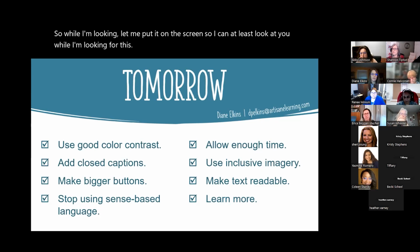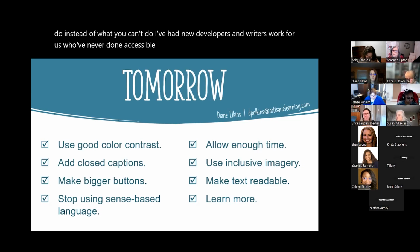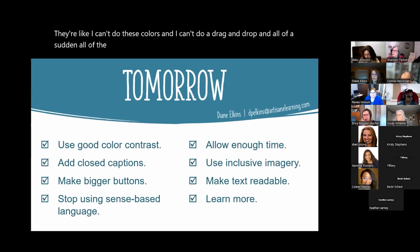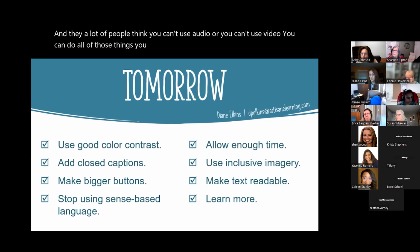So one of the things that is helpful to remember is to focus on what you can do instead of what you can't do. I have had new developers and writers work for us who've never done accessible before, and they just shut down. They're like, oh, I can't do these colors and I can't do a drag and drop. And all of a sudden, all of the creativity leaches from their body. And a lot of people think you can't use audio or you can't use video. You can do all of those things. You cannot do a drag and drop in most tools.